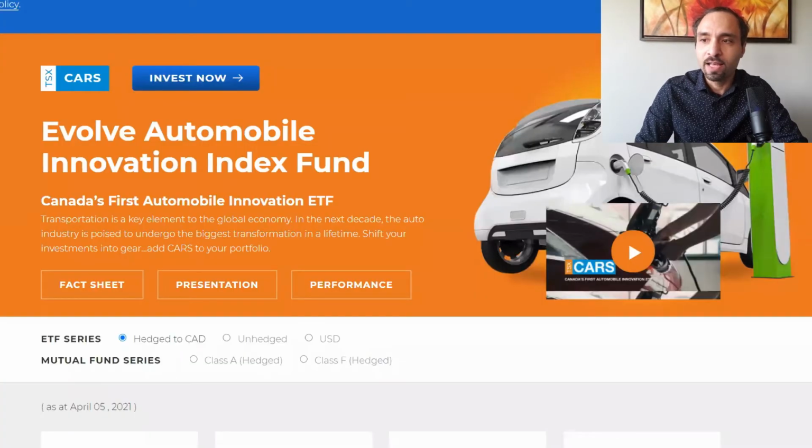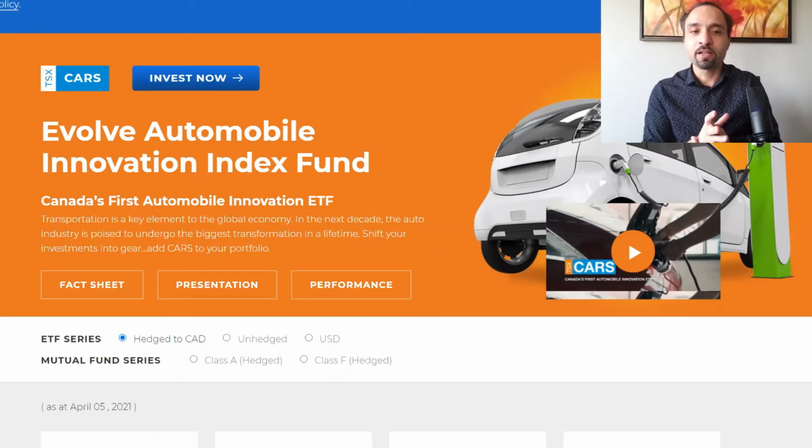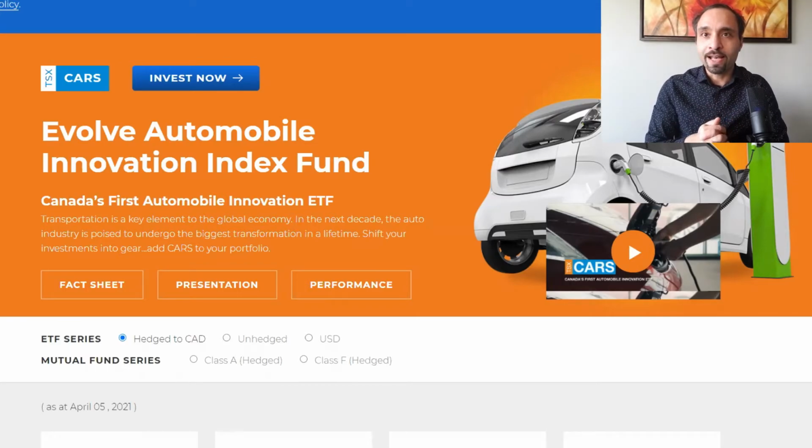And if we move on, there is one bonus ETF that I want to bring to your attention, and this one is of particular interest for Canadian investors, called CARS.